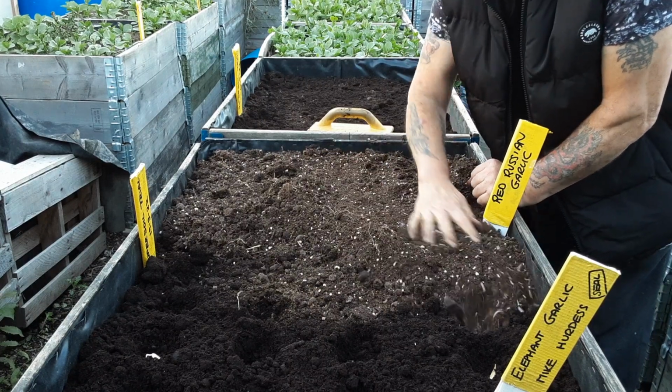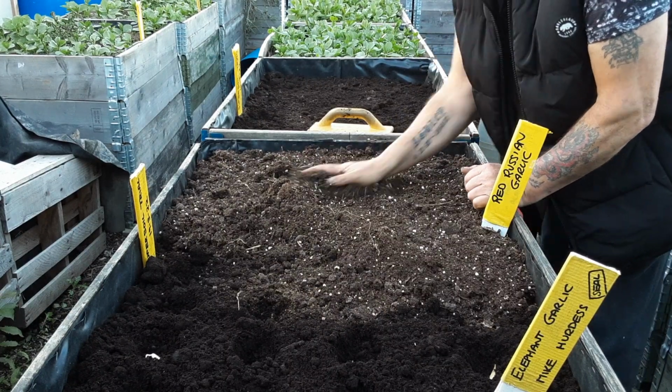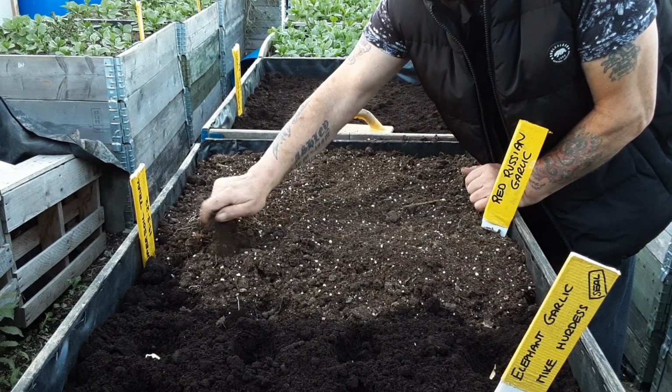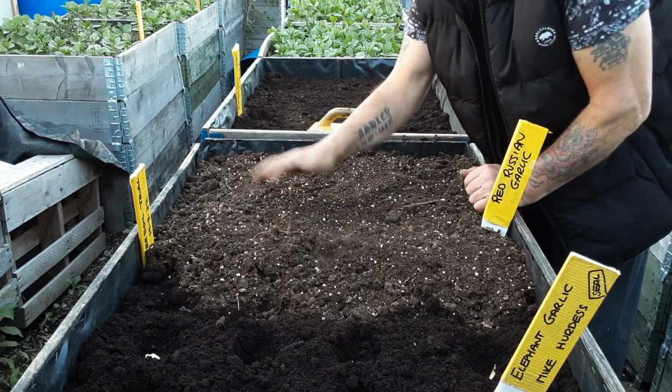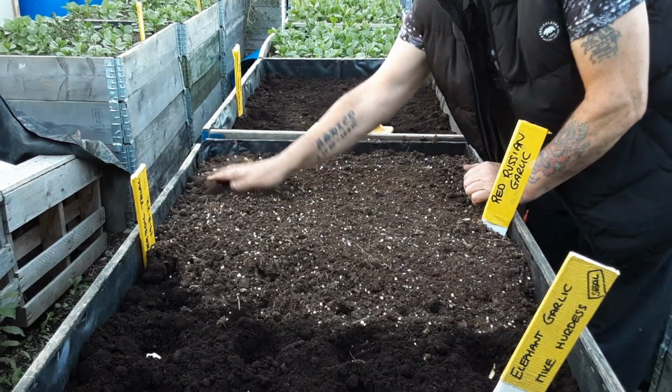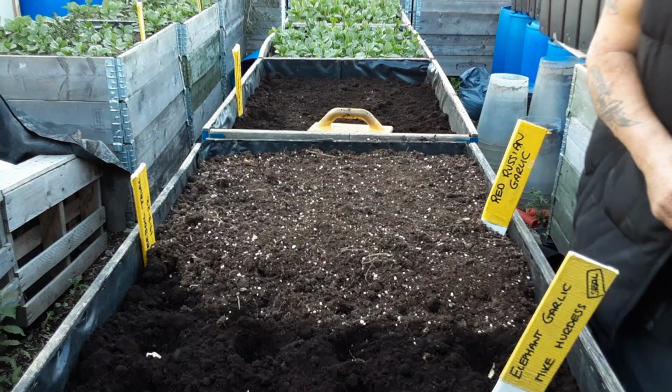This is my homemade compost we've taken from out the polytunnel, from where one of the cucumbers is finished. A bit dry. Just give that a bit of protection. We'll go and get another one.